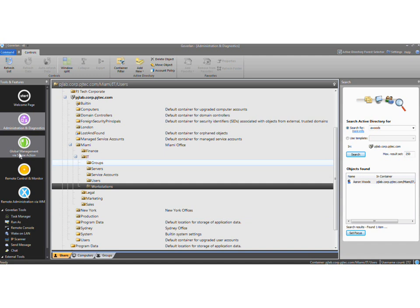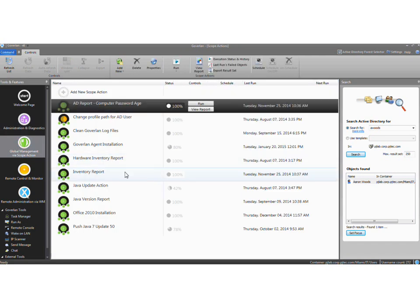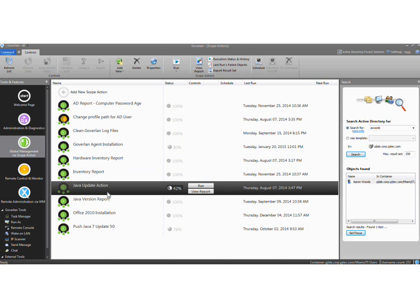So the other part here is the global management and scope action. Here in the scope action part, this is where we do that remediation, that runbook automation, the things that you need to do to get your jobs done quicker. So I'll give you an example. I have a Java update action here.